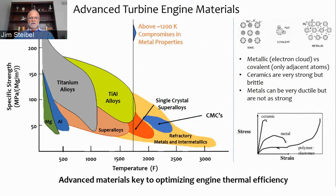Then in that case, if we can reduce the amount of cooling flow required, hence increase the temperature capability of the materials that you build these components out of, you can get additional benefits in the turbine engine performance, such as fuel burn reduction on the commercial side, or possibly improved engine thrust on the military side. So the turbine engine material temperature capability really enables this capability.